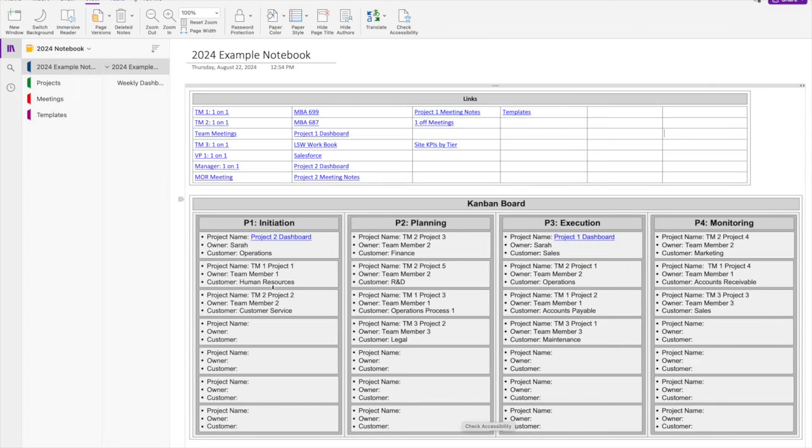Hey everyone. So this is an example of my OneNote. It's not my actual OneNote because I can't show you all that stuff, but I mocked it up in a way that shows you. Obviously there's a bunch of repetitive stuff in here because I had to build out some templates for fake things.